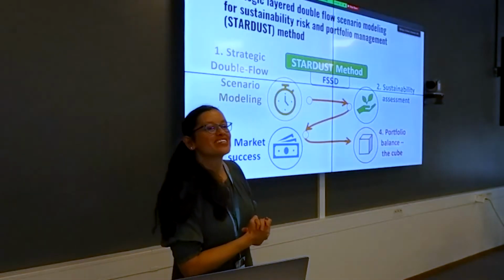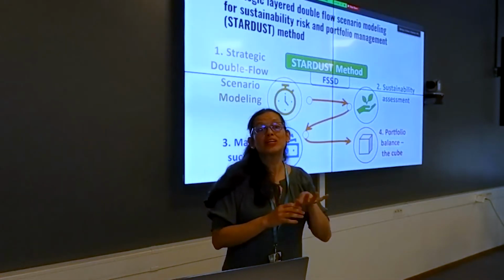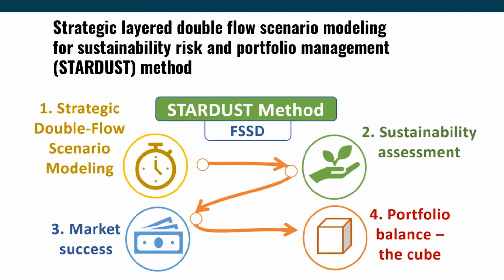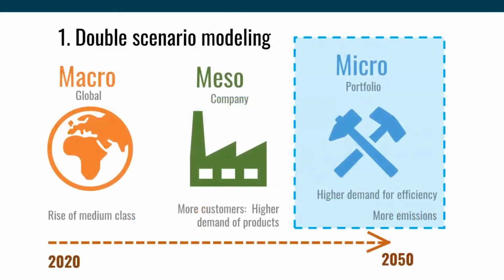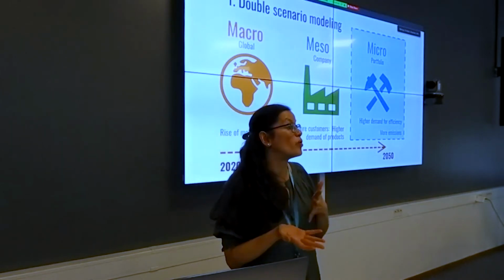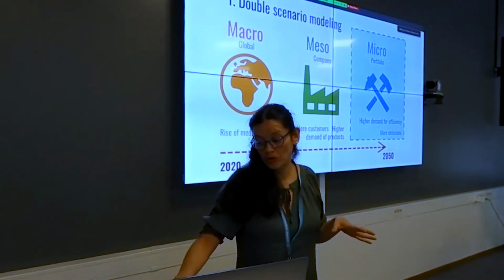It's easy. So we included here, besides the portfolio management, the risk management, because we wanted to see what will happen in the future. So this STARDUST method has 4 steps. In step 1, we analyze the different events that may happen in the short, medium, and long term, those events that can affect at some point the products that will be in the portfolio.